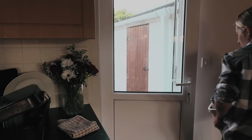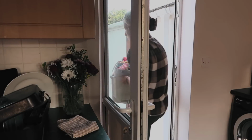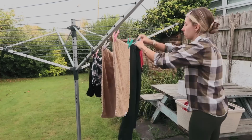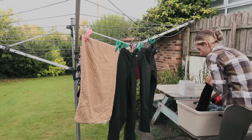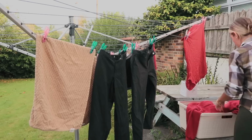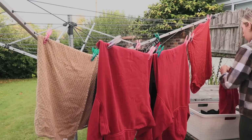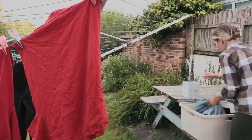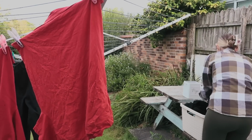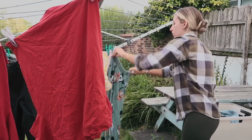Time to continue with productivity. It is time to put the washing out on the line. I try and do this as early as possible in the day, because evenings are a rush as it is, but that is a whole other video. I feel like my days are a never-ending cycle of laundry. There is always so much. I definitely do a load at least once a day, and yeah, it never ends.